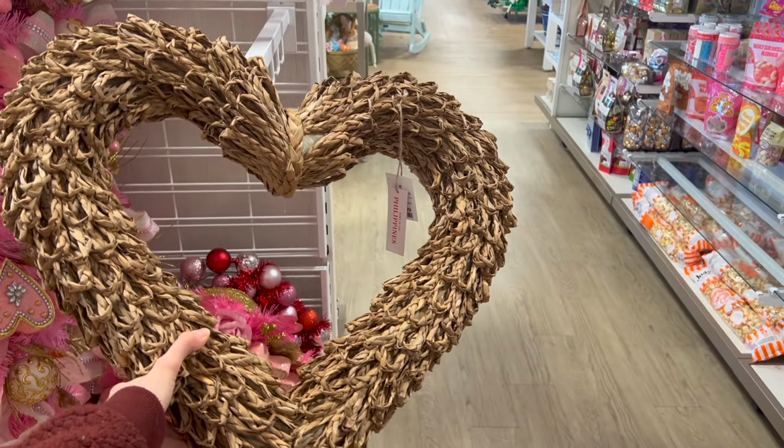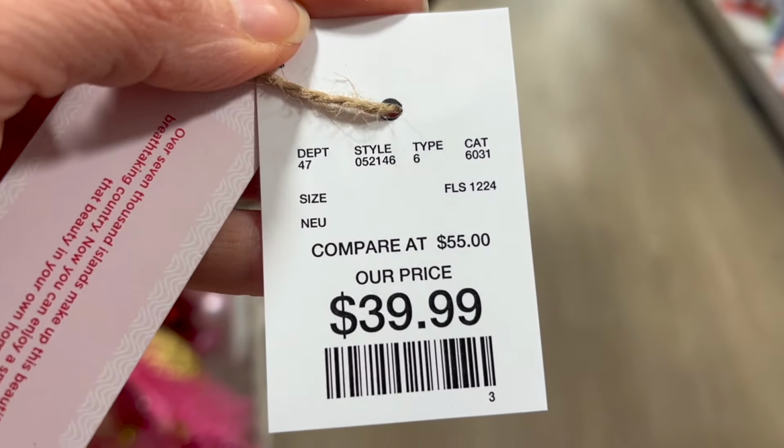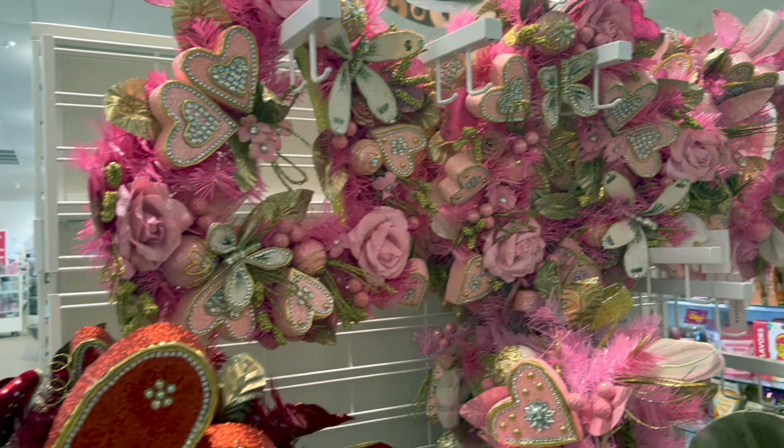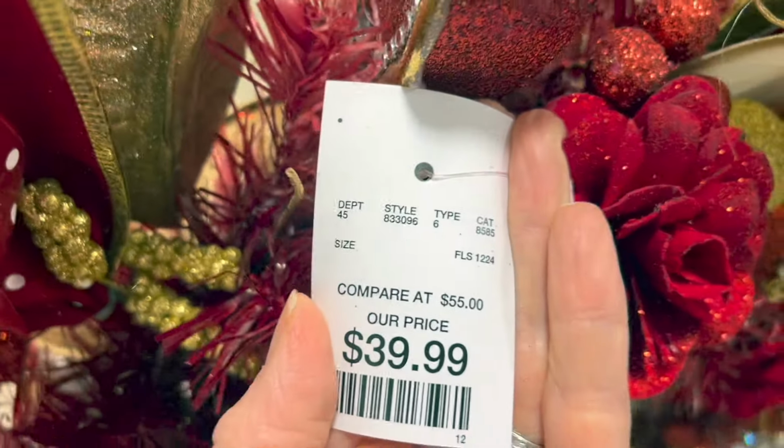Loved this natural woven Valentine's Day wreath. What a cool piece. I thought that that was a great price for it. And then of course they had your more whimsical, more bold Valentine's Day wreaths like these right here, which were a lot of fun.